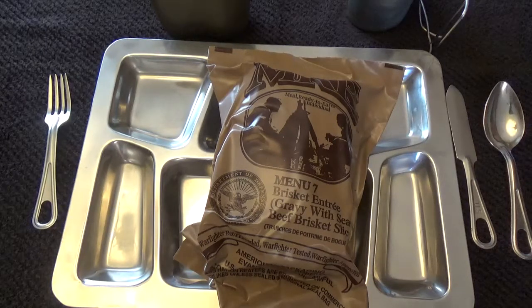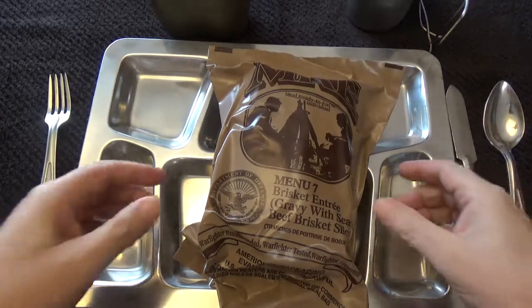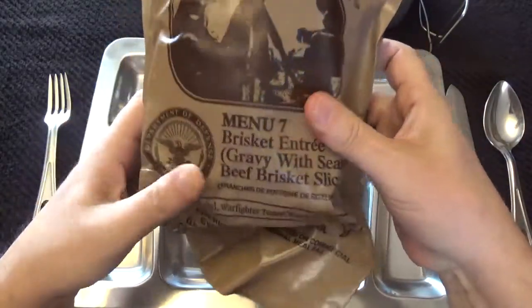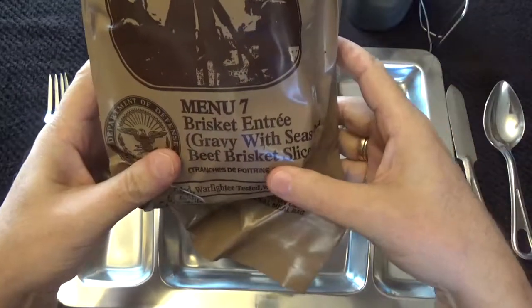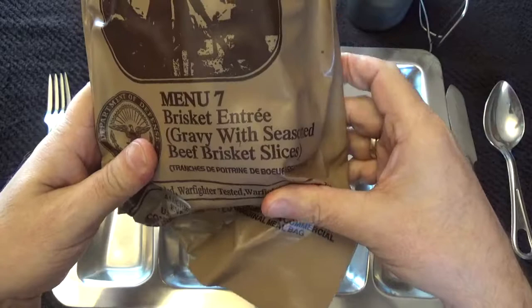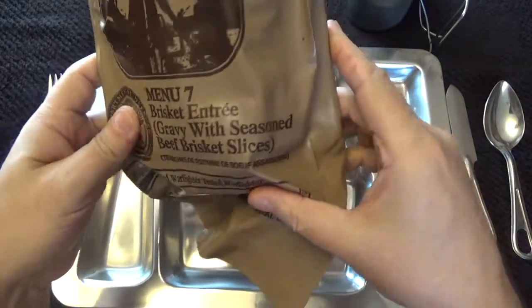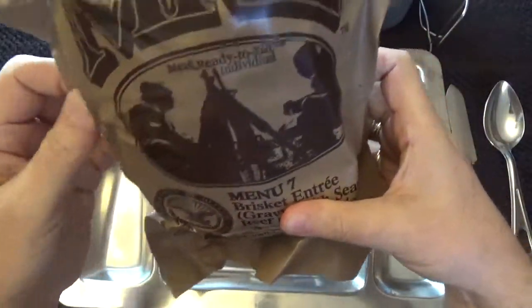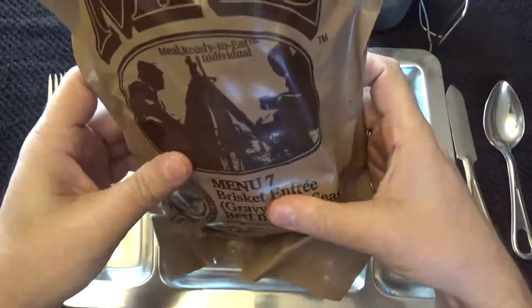Today is March 10th, 2018, and we're going to be doing another 2015 military review. This is menu number 7, brisket entree gravy with seasoned brisket slices. And I've seen this before, and it looks like a really good meal.